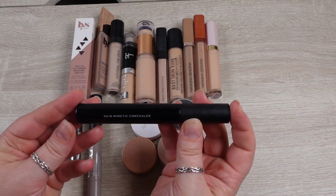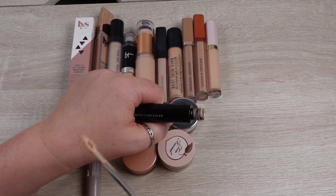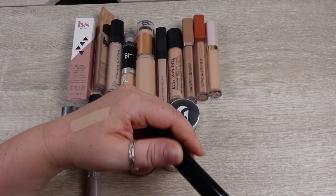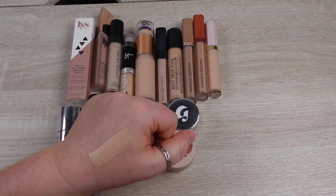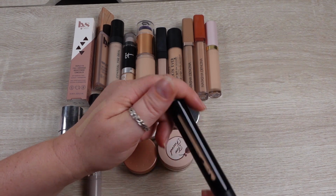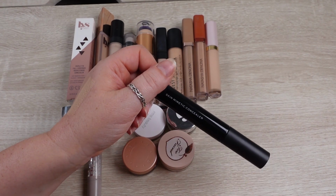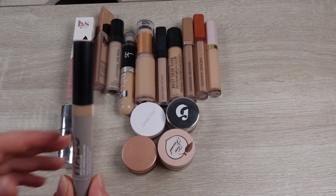This is from Make Beauty. This is the Skin Mimetic Concealer. It's a little bit too light coverage for me. It almost doesn't do anything because it's so light, but I've held on to it because I really enjoy a lot of Make Beauty products, and I really wanted to keep most of their makeup collection in my collection. This one is in the shade 03 Light Cool, or Light C, which I'm sure refers to cool. It's just not enough coverage for me, but if you're somebody who likes a really light coverage concealer, then this would be awesome.